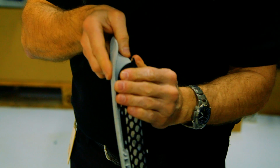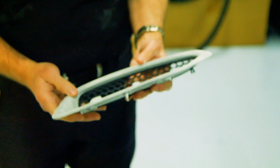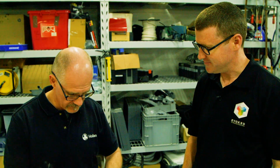Straight out of the machine, and you can fit parts to it perfectly. Let's chuck it in the tumbler and then we can send it off to the paint shop and get on the car. Fantastic.